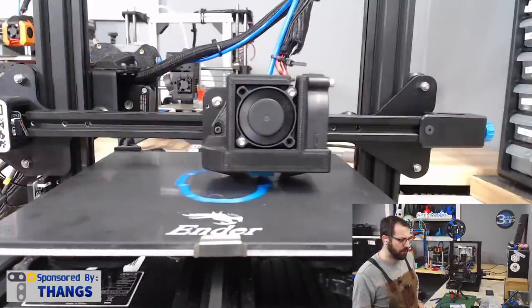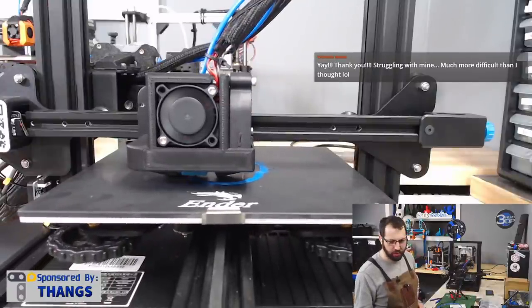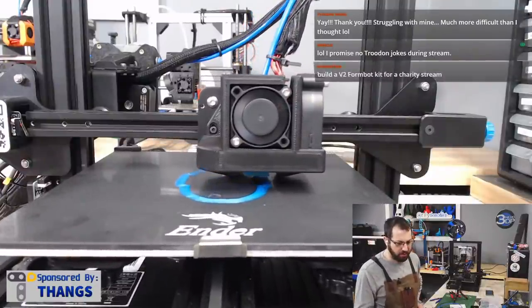I don't know what's going on with Fusion on this computer. I can't get Fusion to work. Every time I try to launch Fusion on this computer, it just crashes right away. It gets to the main screen, and when you go to load something up, it just crashes. No Trodon jokes.